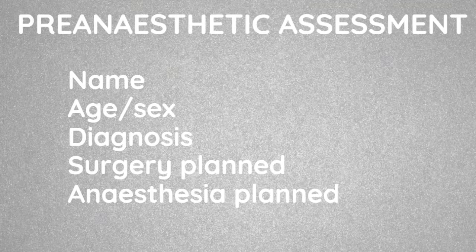As you already know, when you step into the anesthetist office, first you will be asked your name, your age, what is your diagnosis, and what surgery has been planned on you. But your surgeon would have written all of those and given you on a piece of paper and sent you to the anesthetist. Depending on what surgery is going to be performed on you, your anesthetist will decide what anesthesia has to be given to you, like if you will be given a spinal or an epidural or a nerve block or any other block.